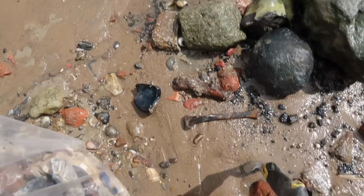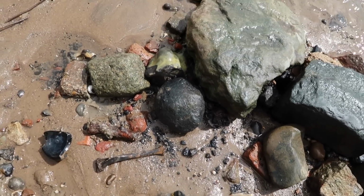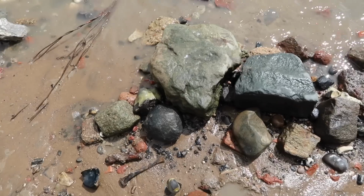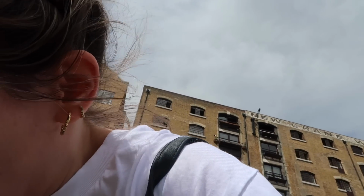But anyway, here's a bone. I don't know if you can see that. There's so many bones. I think they're mainly all animals, obviously, but very, very normal to see that whilst mudlarking. Struggling a little bit. I feel like I need a lot more practice at this. And I've been watching way too many YouTube videos where they find incredibly amazing stuff, and I'm finding it very difficult. And I'm getting covered in mud.